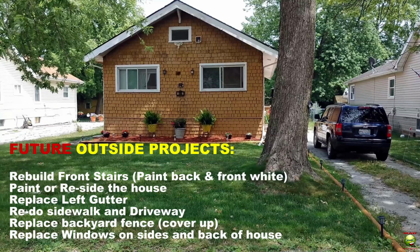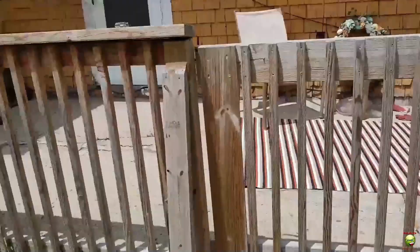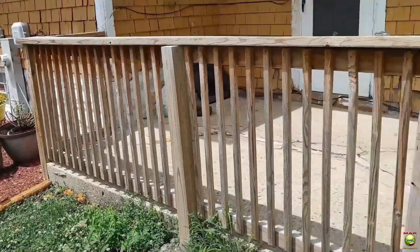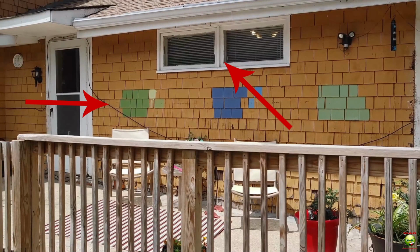Usually what I'll do is I'll get somebody to go ahead and take that out. Then I'll just do the sidewalk myself. I mean, it's easy to do. And then we have the driveway. This is the back porch I built because of the dog. These are some of the colors that my wife is looking at.